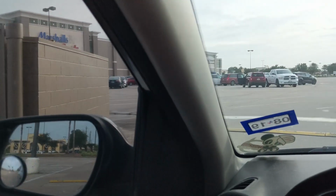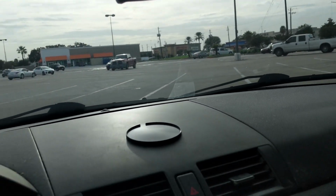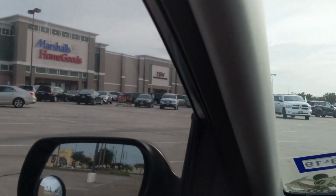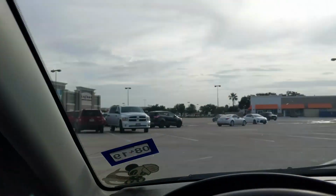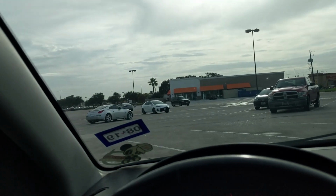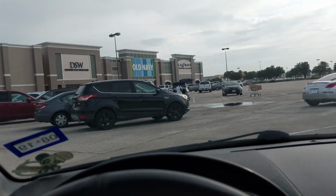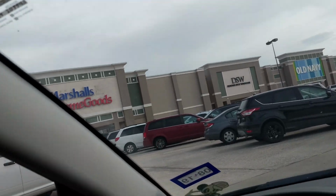Okay, so we're starting with Marshall's. Basically, I'm just gonna look around for a rug to dampen some of the echo that comes from the floor, to absorb some of the sound in the room. And then we are going to see about some chairs for getting a podcast set up, but that's also going to help with absorbing stuff.